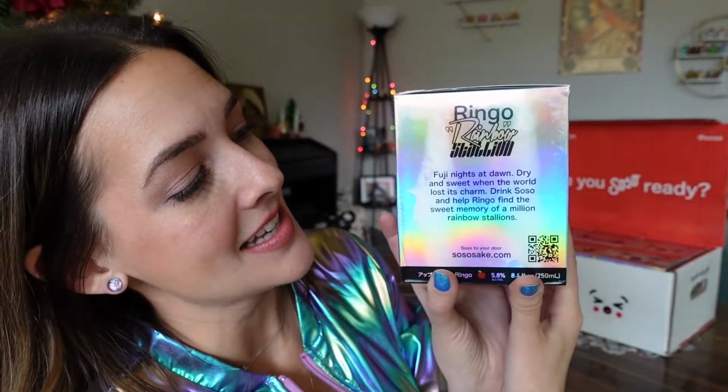And I believe all of these flavors are 5.8% alcohol. Not too shabby. Fuji nights at dawn, dry and sweet when the world lost its charm. Drink Soso and help Ringo find the sweet memory of a million rainbow stallions. For anybody wondering about the healthiness of alcohol, one can has 97 calories, not too bad. No fat, 1% sodium, 1% carbs, 2 grams of sugar, and that's it. That's not bad at all, actually.